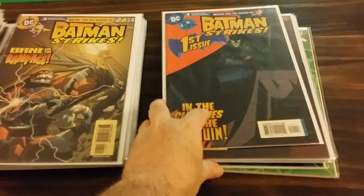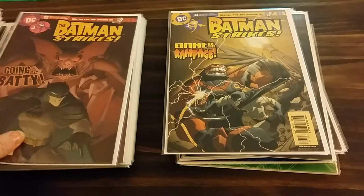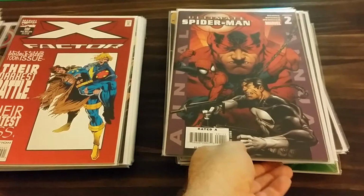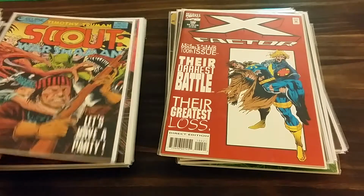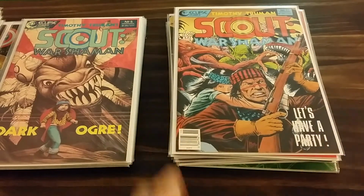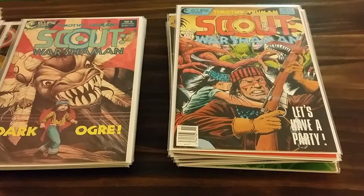Like I said, this is what I bought throughout the summer, off of eBay and at my local comic book store. Some of these I forgot I even was collecting, since they're not very popular, like Scout the War Shaman.